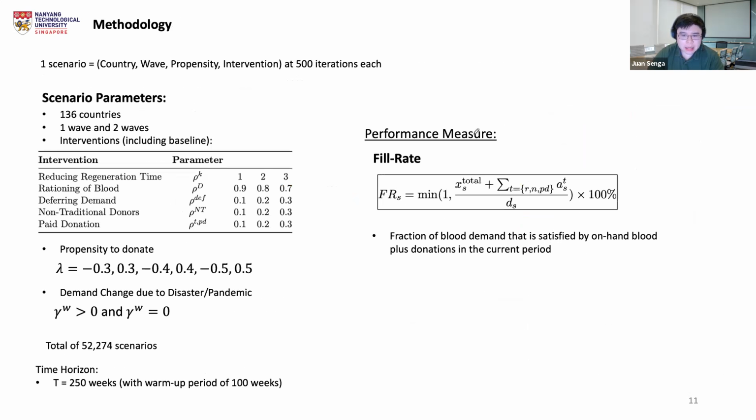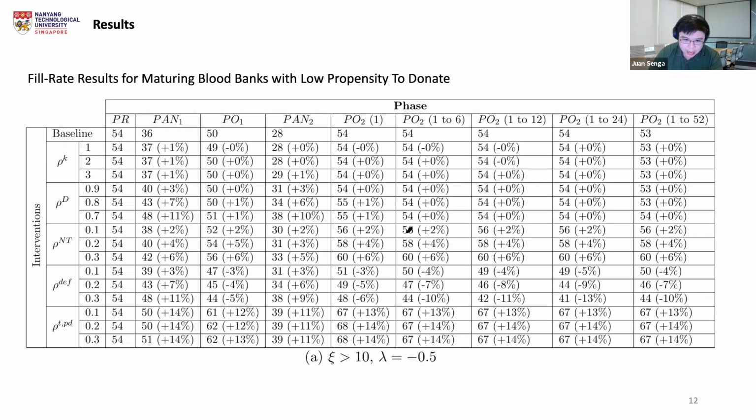Just to be able to show you the results, I'll skip this. So we performed our simulation and we looked at fill rate as our main performance measure. This is our results for this case study. This is the fill rate for those maturing blood banks with low propensity to donate, meaning donors drop off their donation rates during pandemics.